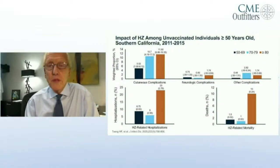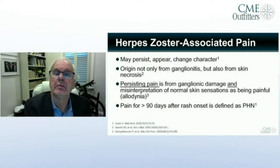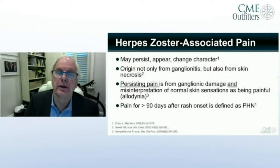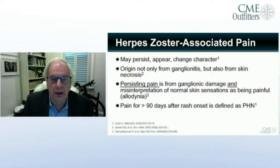And so, Tony, what would you like to add to that regarding herpes zoster associated pain and actually the risk factors for postherpetic neuralgia? Yes, so the risk factors for postherpetic neuralgia are in particular age, Bill. But let's talk about the pain first, and that is that it can be quite deceptive. It can persist, and this is pain beyond 90 days, as you can see in the last point, after rash onset is defined now as postherpetic neuralgia. That's shifted around over the years, but this is a very clear definition. Of course, you can have pain also between the cessation of the rash, which is about 30 days, up to 90 days. That's subacute pain, but postherpetic neuralgia is defined as that over 90 days, and it can disappear and come back. It can change its character.